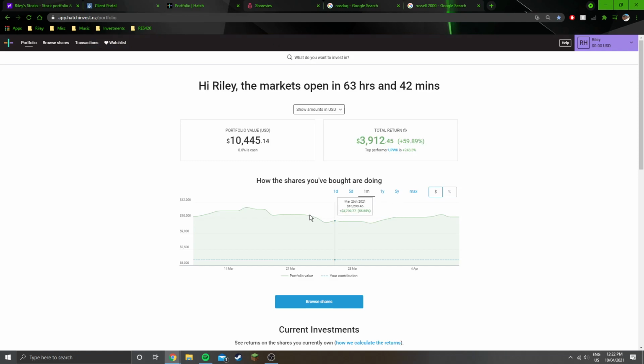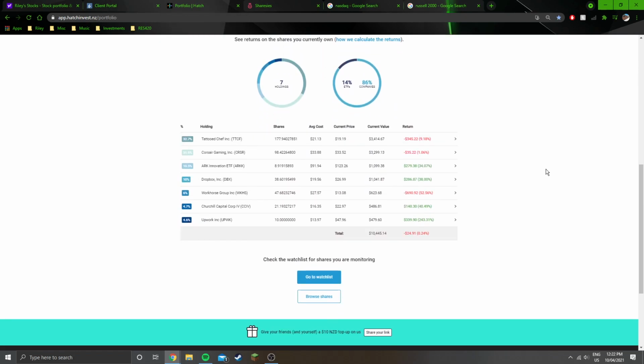Yeah, that's that one. My Hatch account, still 3 positions in the negative. Workhorse, which I'm just not even trying to average down on or anything. I just want to break even on that, but 52% down, probably not going to be doing that for a long time. Tattooed Chef, still a great company, just holding that one at the moment because it's quite a large position. Corsair Gaming, pretty close to break even, again holding that position, not buying any more as it's bounced up a fair amount from its lows.